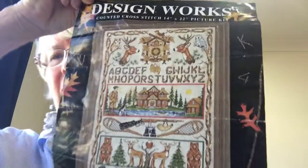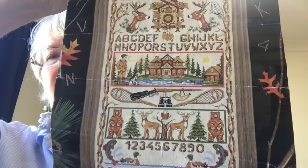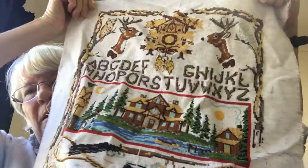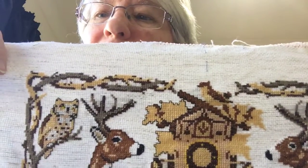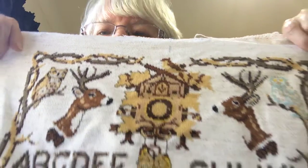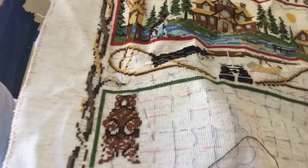This is the old one, Adirondack Lodge, that I take to Guild and work on. And this is a Design Works kit. And we are getting there slowly. And I've decided to do some of the back stitching now, so I'll do one thread of the regular and do the back stitching, but I'm into the bear otherwise. So that's one that I take to Guild and do.